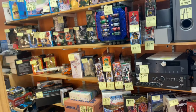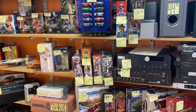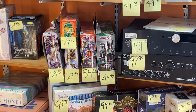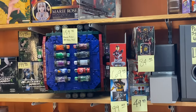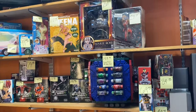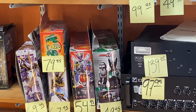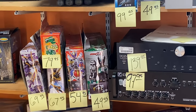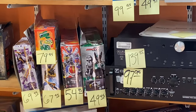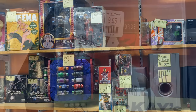We got some cool stuff heading in the back. These are pretty cool. These are Kamen Riders. They're like a Power Ranger variation. Some random figures in the back, but those are pretty cool. I think those are like weapons and morphers. They should be made in Japan, so pretty cool material.